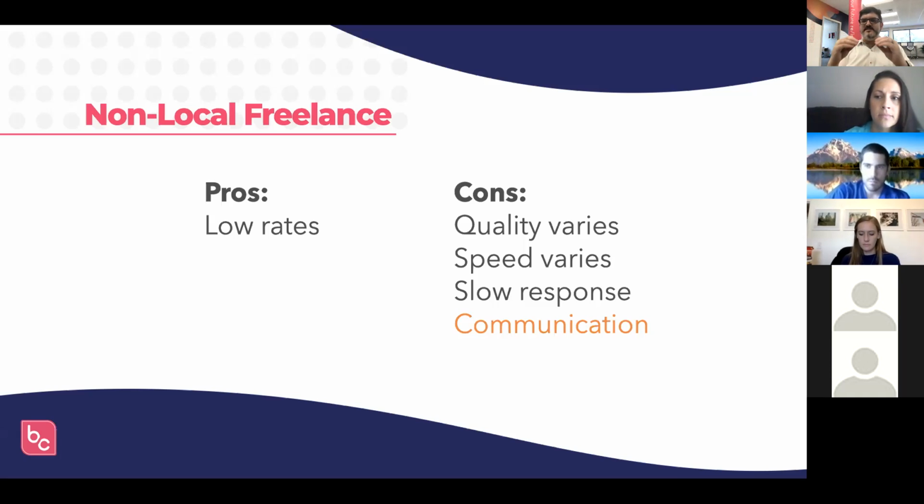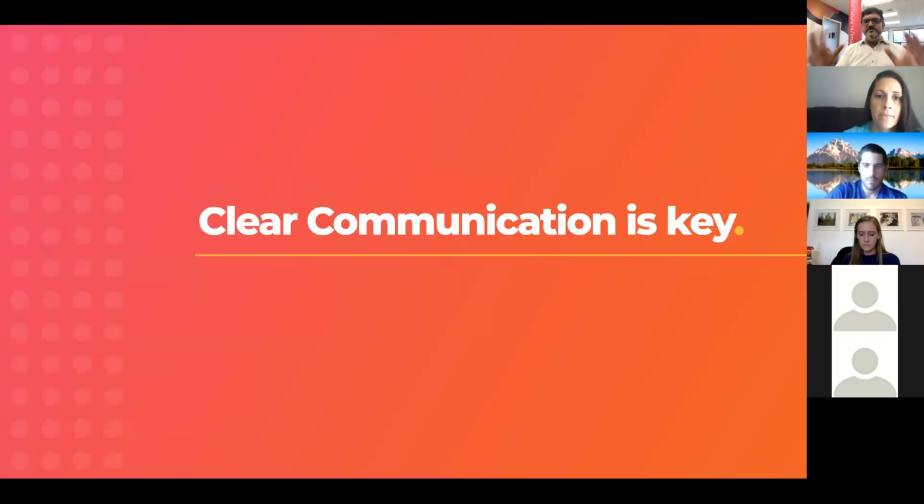And part of that is communication. They would tell them, hey, I need you to add this button to the website. And they were like, what's a button? What's a website? I mean, not literally, but they had to explain every step of the way. So one of the most important take-home messages for today: clear communication is key. Make sure whoever you hire understands you and you understand them. This is one of the toughest things. You need to make sure that you can communicate with your developer.